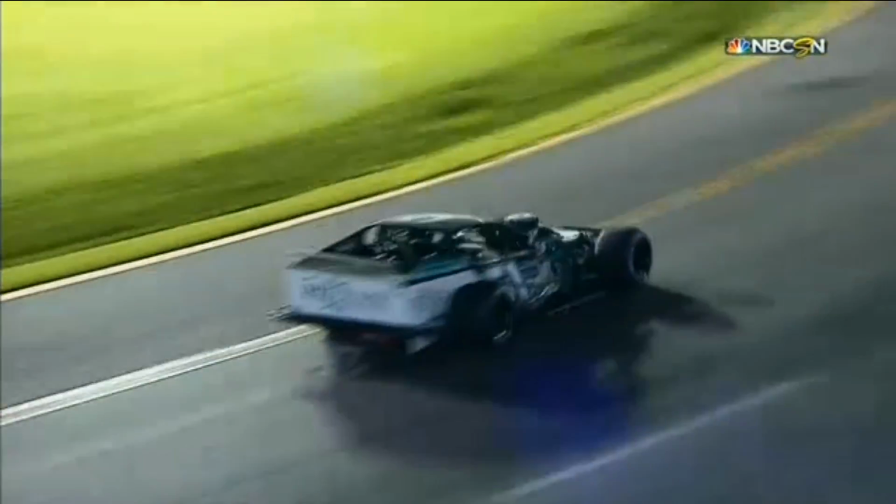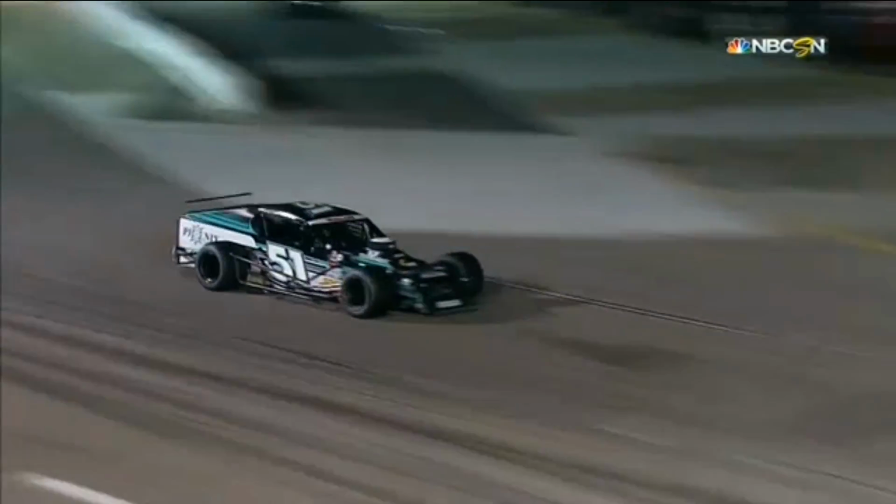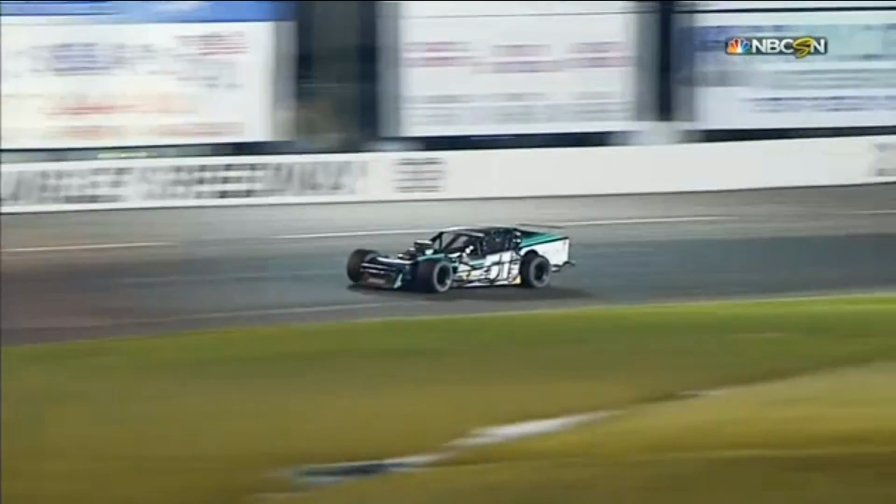Was it a situation tonight where you guys were really good, but they were just a little bit better? Yeah, that one run when he was second and Chase was leading, I was third, and I was starting to run him down, but he was probably just riding. I thought at that point I had a better car. Then once we got first, second, I could tell he was just a touch better.